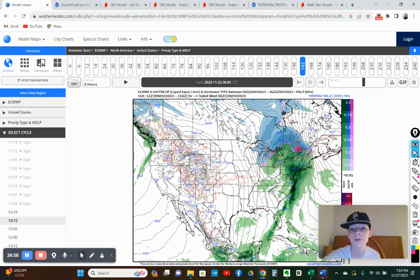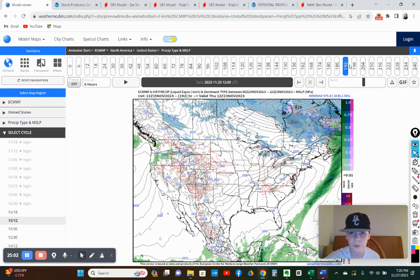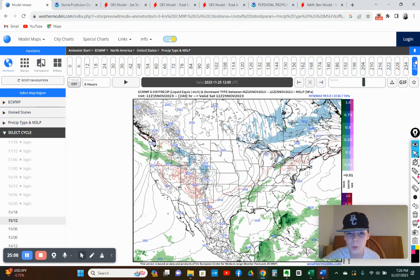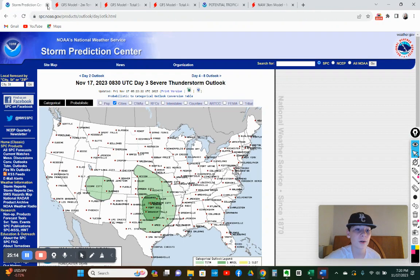Okay, so this is really not good that the European is showing this, and then it shows some heavy snow on the backside. Then it shows a pretty calm pattern with some weak pieces of energy kind of floating around there, but not really doing anything else. So that's going to take care of the European model and the GFS model for upcoming systems.